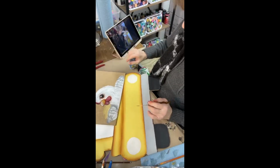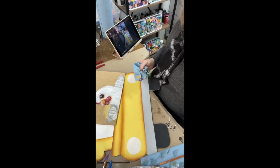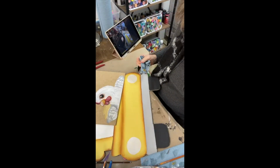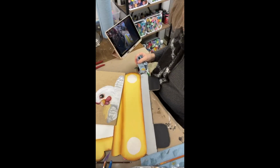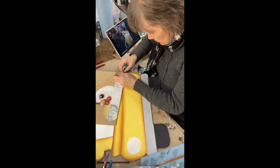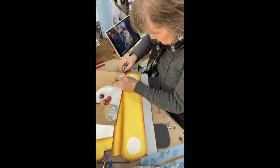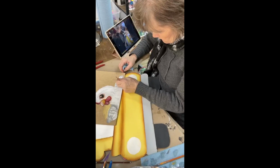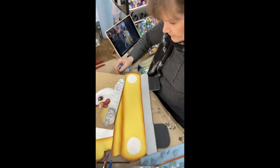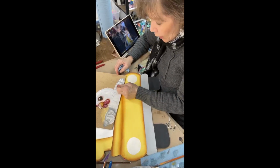Okay, I've got a pattern made for a chicken. Then it'll be tedious, but I'll be able to go in there. I don't want to use a real thin brush, it'll take a long time.